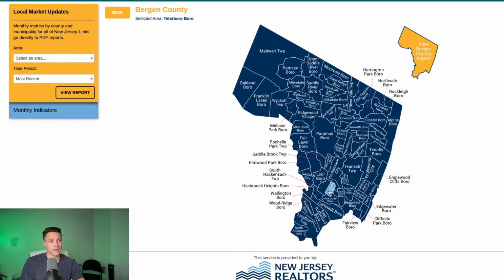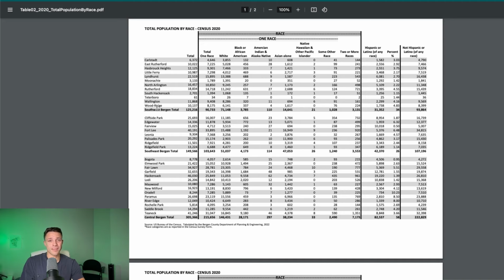So Teterboro right here. We got Hasbrouck Heights right here. And South Hackensack right here. This is also South Hackensack. And this is also South Hackensack. Fun fact, South Hackensack is 3 different towns that are super small, all of them, just spotted amongst these massive multiple towns. In this Southwest Bergen section, you're going to find a lot of single family houses.